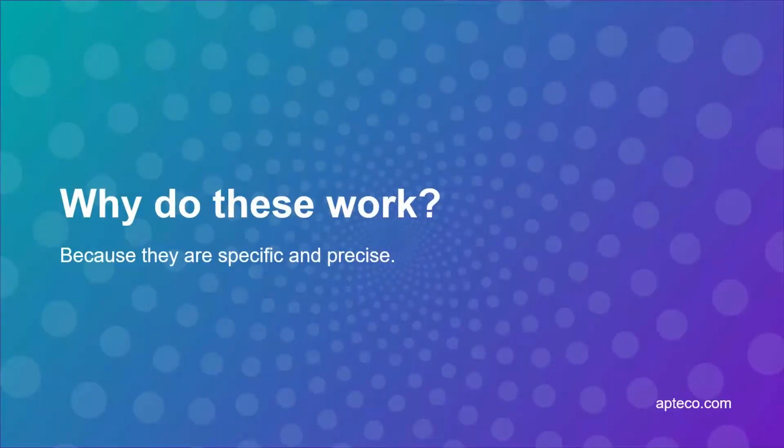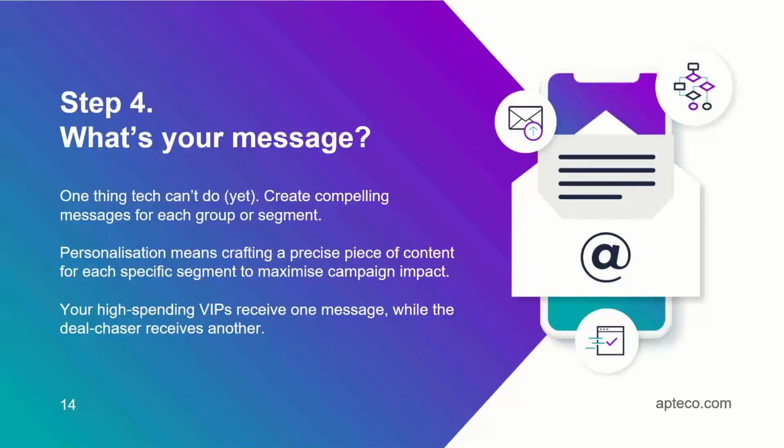So why do these event-triggered campaigns work? Well, they're very specific and precise, and they take into account the context of the customer. Is the customer on holiday or traveling or possibly in a good mood because it's their birthday? That's why they work.